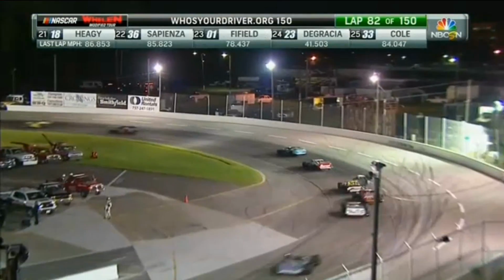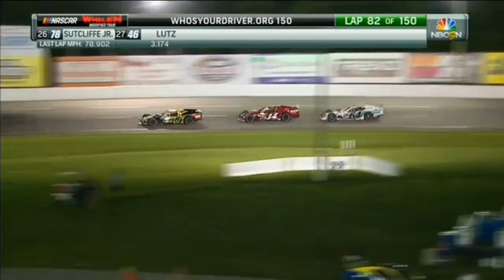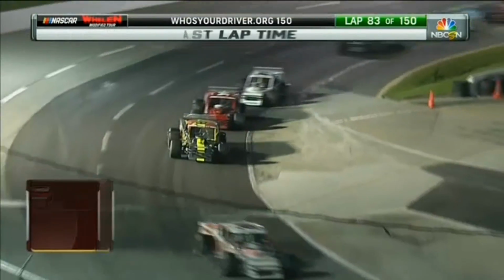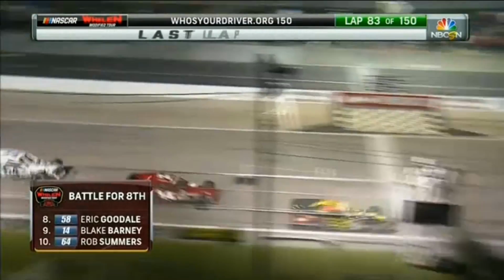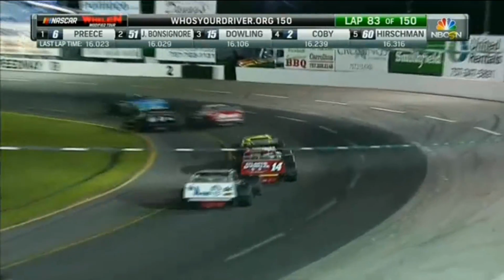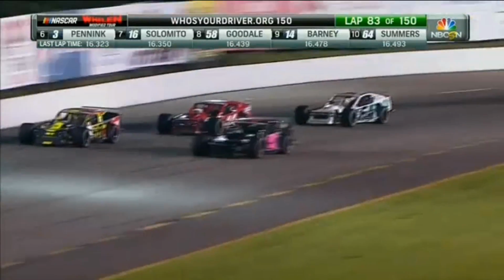Looks like we're seeing a lot of guys have the problem that Ralph talked about. They were a little bit loose getting in the corner on the old pavement, then they hit the new pavement. I see a lot of guys turning right getting in the corner, and that is not a really good feeling as you're running over 100 miles per hour. Here's Eric Goodale in the 58. He's got Barney and Summers right on his rear bumper as they fight over these spots at the back end of the top 10.